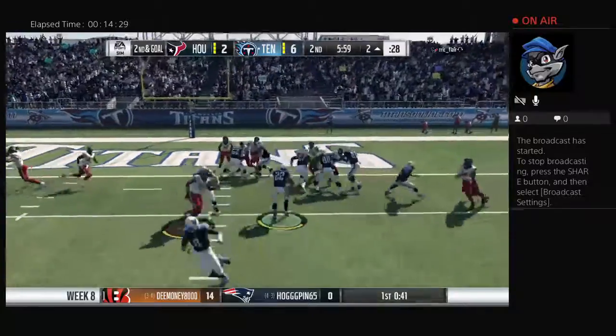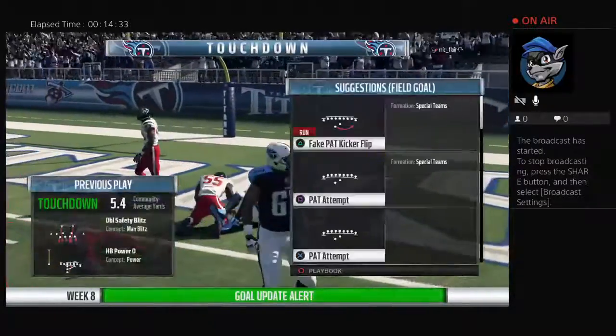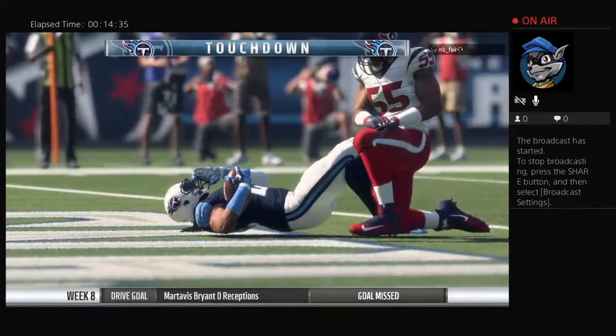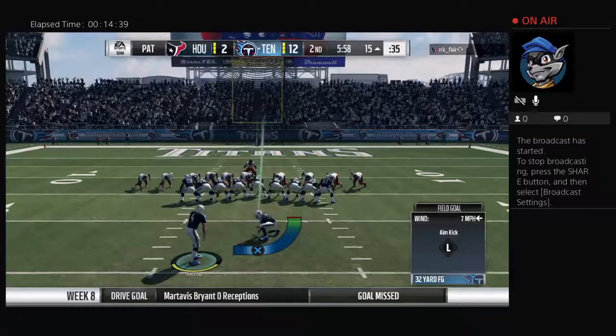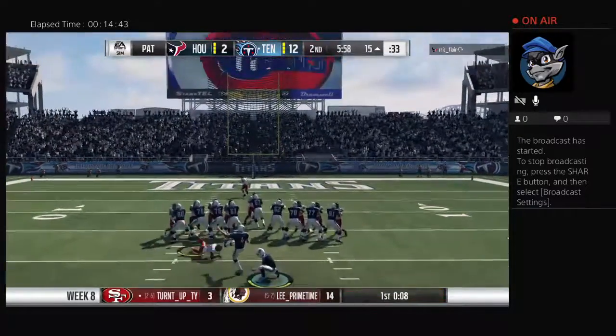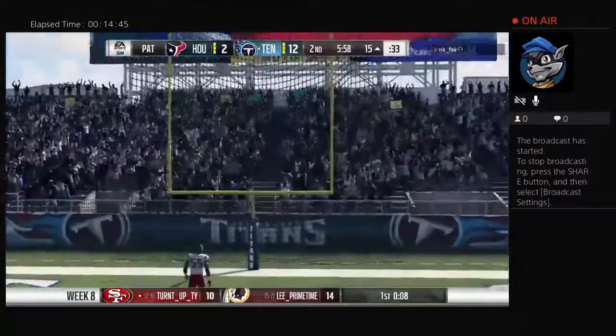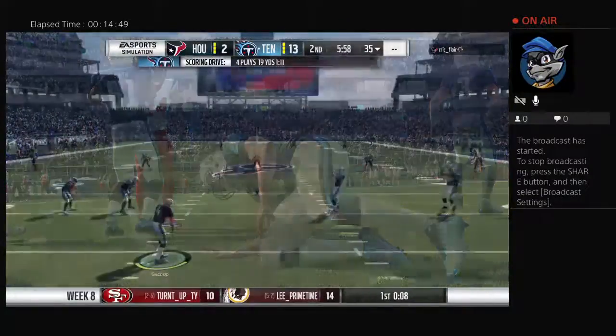Second down, the ball on the 2 here. And he will take this one in for a Titans touchdown. Derrick Henry hitting double digits with his 10th touchdown of the season. And the Titans are going to add on to their lead. And he atones for his miss the first time around as this one is up and good to extend their lead.